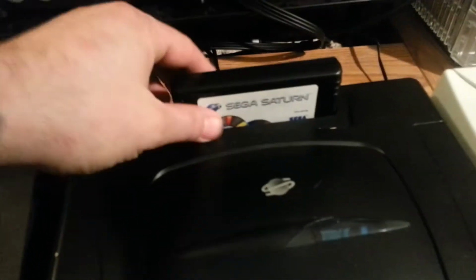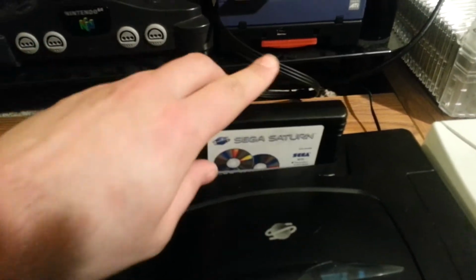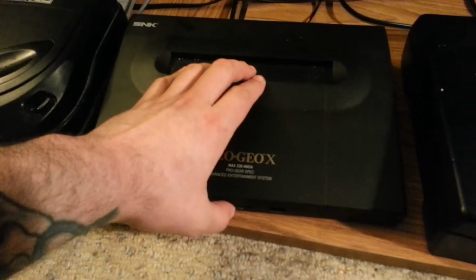This one here, this is actually the memory card right here. It's the size of a cartridge, so you almost have to blow on it to make sure it works, right? And any classic gamer will tell you how annoying that is.